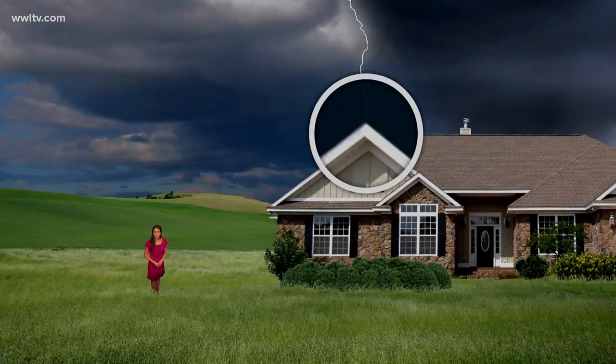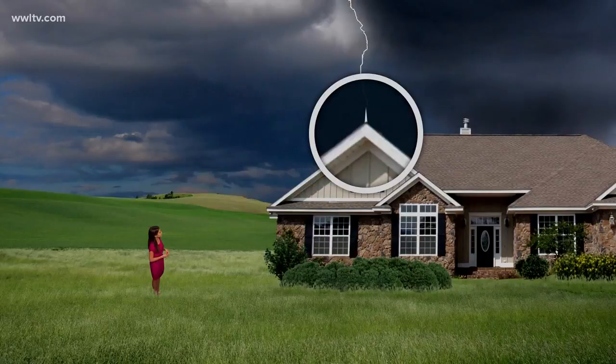The best way to protect your house is with a lightning rod that looks like a metal stick on the roof or eaves to safely direct the energy into the ground.